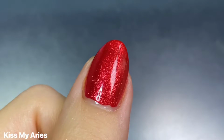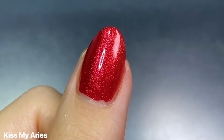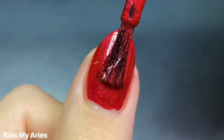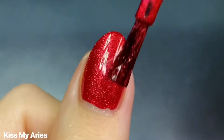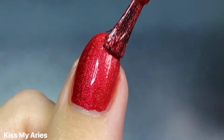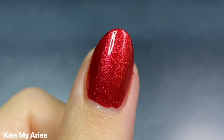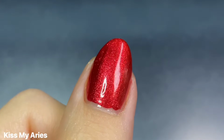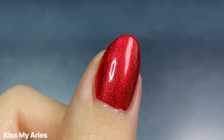I think if you have shorter nails with very minimal free edge, you could get away with one coat. I ended up doing two for my swatch, and I think it looks great, but I don't know, this just doesn't really give me Aries energy. I feel like this feels like a holiday red, so I like it, but maybe not for Aries. So you'll have to let me know if you're an Aries how you feel about this color.